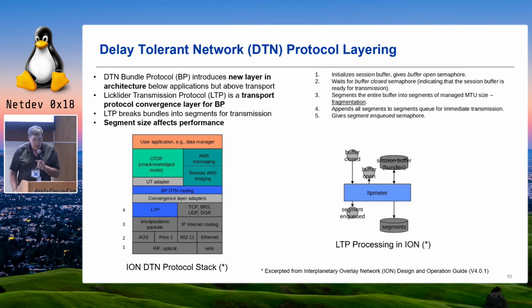So this LTP meter process is a lightweight process that initializes the session buffer and gives the buffer open semaphore. The session buffer becomes filled with the bundle. Then LTP meter breaks it into segments and gives a segment enqueued semaphore for lower layers to consume the segments. This is in contrast to the way the HDTN architecture is done.